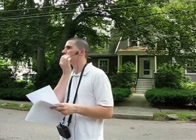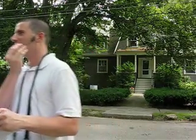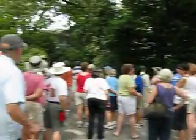I'm wondering if we should even... So, for the next house, I don't think we even have to move, because it is right behind you. And we can probably get a better look at it as we walk down to the next part.